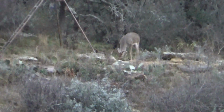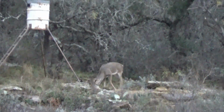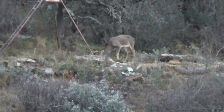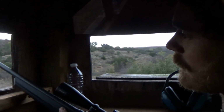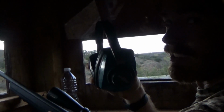Well, the 6-point just showed up. Just on time. Ear protection first.